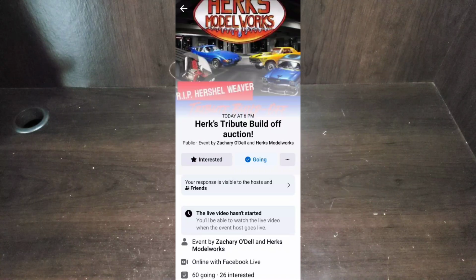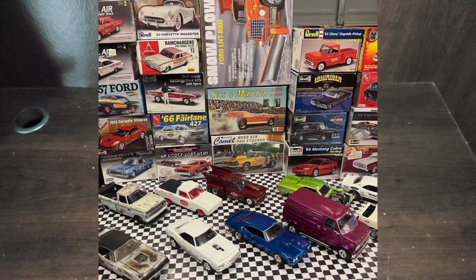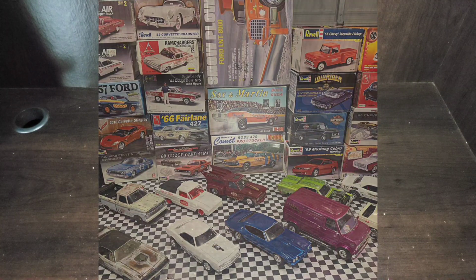You can set an alert so you get notified as soon as that video goes live, so you don't miss any of the auction. Again, there's going to be some great builds, lots of donated new kits and stuff. So if you want to pick up some modeling kits, whether built or unbuilt, a great place to do it. Go ahead and spend a little bit more because it is for a benefit auction. So again, kind of the last call on that, and a chance to pick up one of my paint jobs there. So that kind of wraps it up with the completed builds this past week or so.